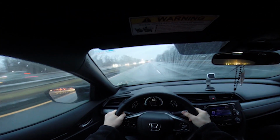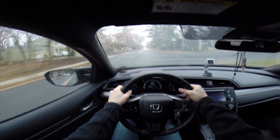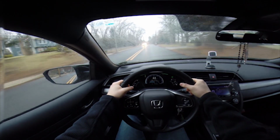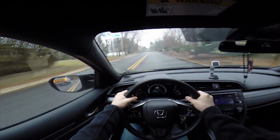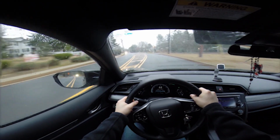It's smooth in both ride quality and power delivery, even if the CVT is simulating gear changes. Don't worry, I'll get to that. It's got a good amount of torque and a pleasant exhaust note too. Overall, I just can't really find anything to complain about. I mean, I guess it's a little flaccid at the bottom of the rev range, but that's why this gets almost 30 mpg combined. But back to speed.